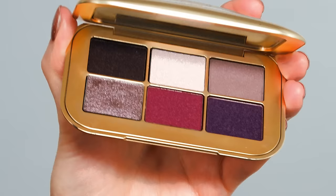Next, I'm going to go in with this shade called Violet Stone. This is more of a true, pure violet. I'm just going to add a little bit. I'm going to do a kind of soft look and then build up. Again, this is a velvet, so it's really creamy. And that's kind of it for blending. So now I'm just taking Mauve Decade underneath my lower lash line, just a little bit.